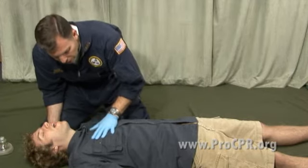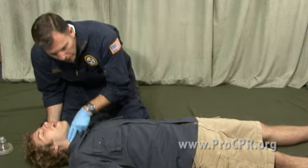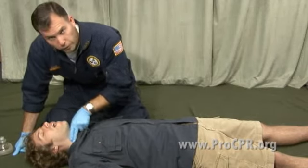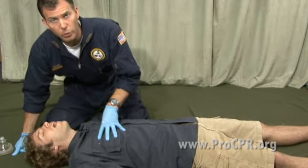If the air goes into the chest, we're then going to check for a carotid pulse. If there is a pulse and they're not breathing, we continue with rescue breathing for 1 minute and then check for a pulse. If there's no breathing, no pulse, we go right into adult 1 rescuer CPR.